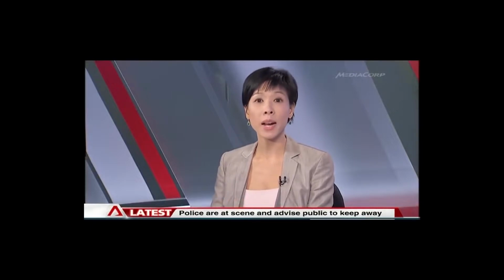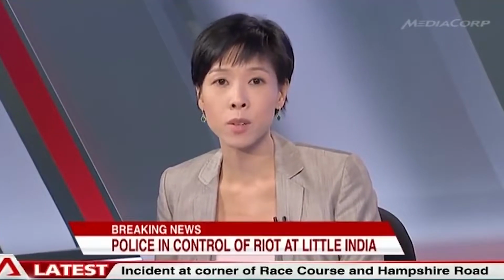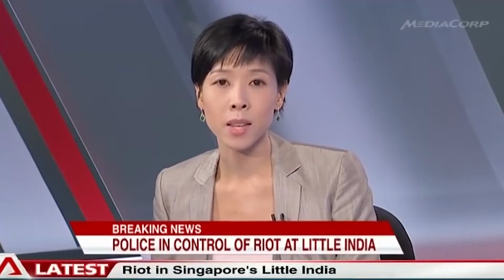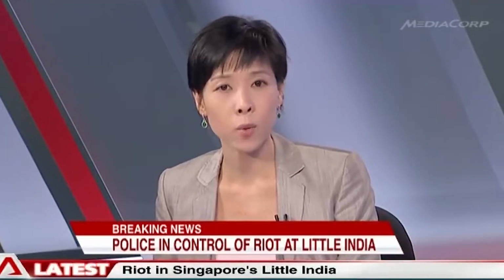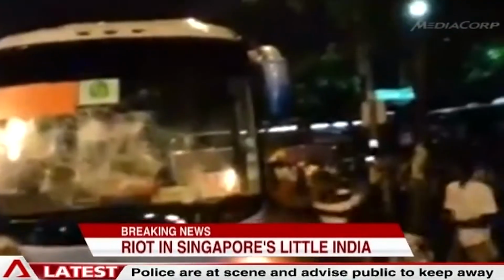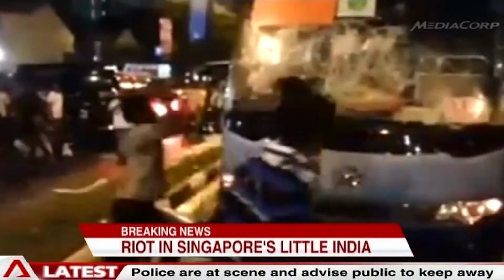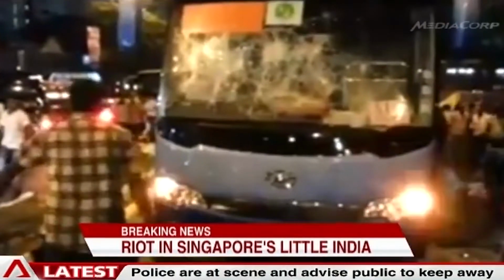Singapore police have confirmed a riot has occurred at the junction of Racecourse Road and Hampshire Road at 9:23 p.m. The public have been advised to stay away from the affected area. The commotion reportedly began when a Bangladeshi worker was hit by a bus and was killed. Eyewitnesses said they heard explosions. Other eyewitnesses reported seeing police cars.